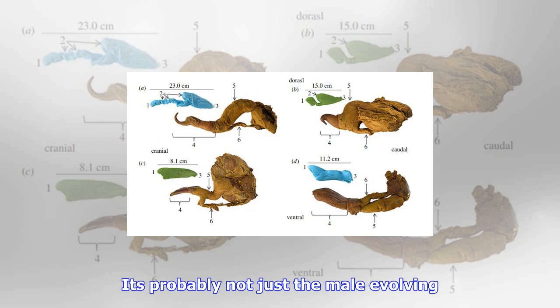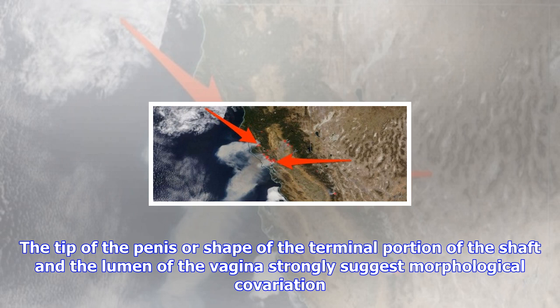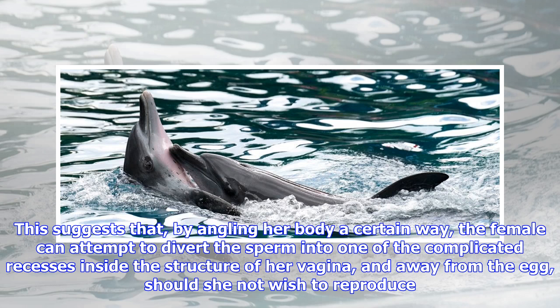The result of all this mummified marine mammal hanky-panky? It's probably not just the male evolving. In the species examined, the genitalia of male and female marine mammals appear to have closely co-evolved, the researchers wrote in the paper. The tip of the penis or shape of the terminal portion of the shaft and the lumen of the vagina strongly suggest morphological co-variation. We suggest both congruent and antagonistic co-evolution of male and female genitalia can occur among marine mammals.